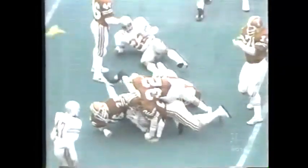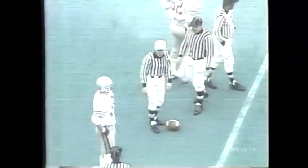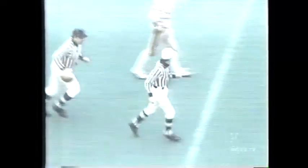Oh, it's a face mask. There's a face mask on that one. Watch number 35, Joe Norman from Millersburg, coming in here, filling in the hole. Joe Robinson tries to put the block on him. Joe eludes that. He still gets him, but Joe Norman also got Ricky's face mask. And after they stopped the run for no gain, there's going to be a step off.